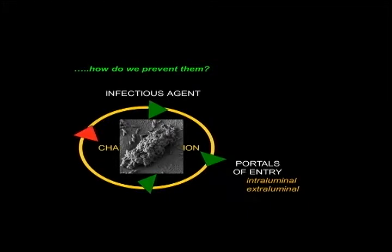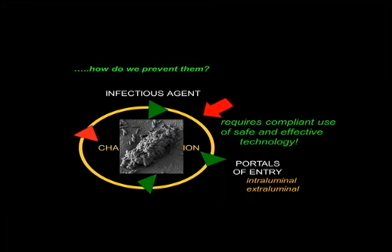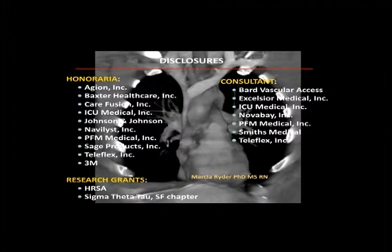Now, having gone through all of that and having a clear understanding about how these infections develop, then we need to go back, understanding each step, and put in mechanisms to prevent them. All of those strategies involve preventing bacteria from getting into the portal of entry and developing a biofilm. This is going to require the compliant use of safe and effective technology. We are not going to be able to do this with process interventions, while they are very, very important, but to actually affect the bacteria and biofilm formation, it will require us to use technology.